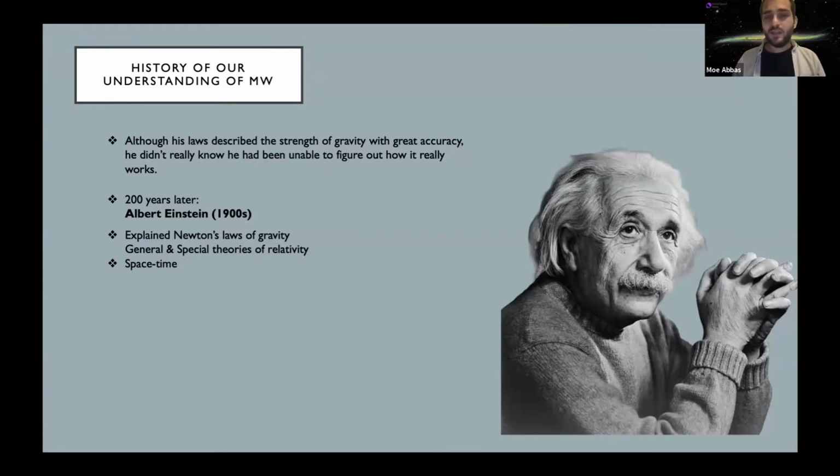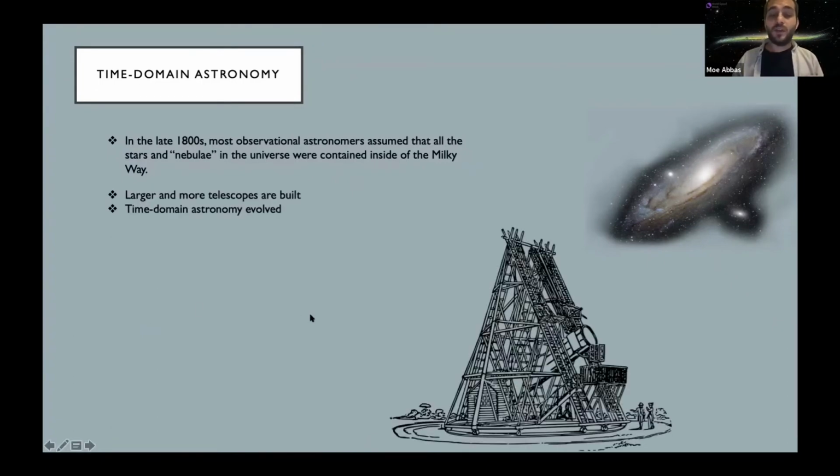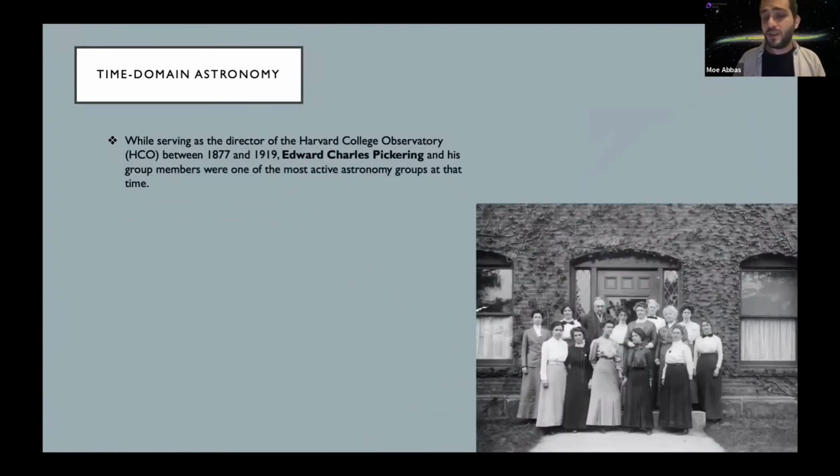And at that time, even in the 1800s, people were building larger and larger telescopes, and it was mainly rich people who were fascinated by astronomy and space who were investing in building telescopes to make new discoveries. Using many of these telescopes, they were able to come up with what we call time domain astronomy. Time domain astronomy is when you observe stars or planets or galaxies for a long time. Say you're observing a star for a duration of 5 years. You have seen how that star evolved during the past 5 years. This is what we call time domain astronomy. And this was very helpful for many reasons.